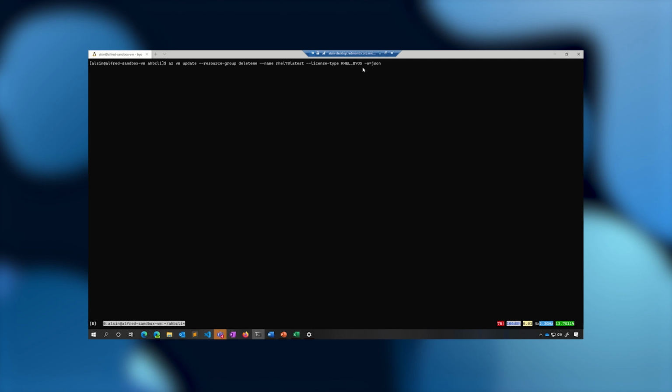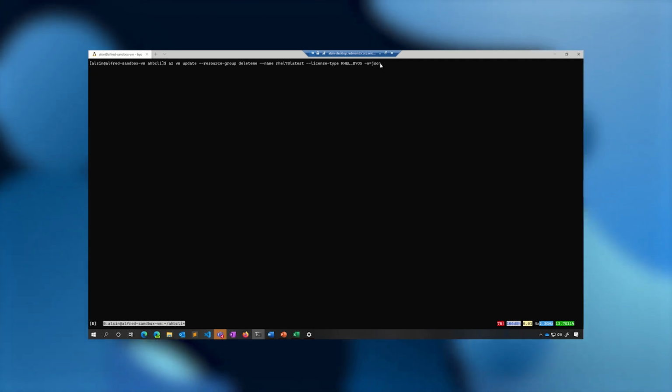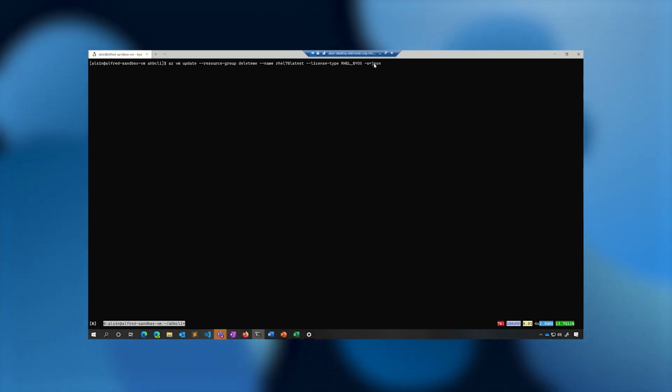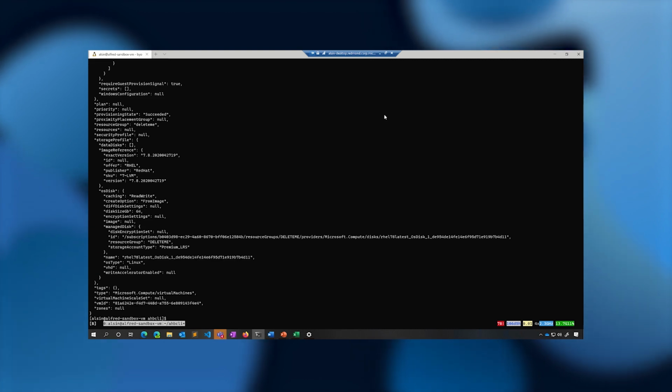And then if it's successful, I should see a big blob of JSON coming out, which will contain basically all the details about my VM. You notice I specifically requested a JSON output as my final argument. You can do this in the Azure CLI. You can do a table output. I find the JSON output in this case to be a lot more useful because it will contain every single detail about this VM called RHEL 7.8 latest.